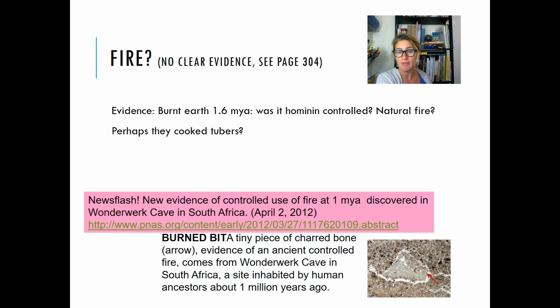So we do not have conclusive evidence at this time that they're using fire to cook their food, even though we have good evidence that they are eating large quantities of meat, and they have special tools for working meat and working bone and wood.